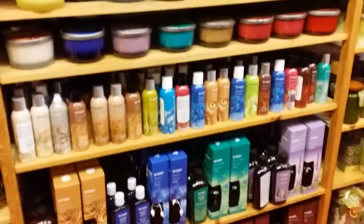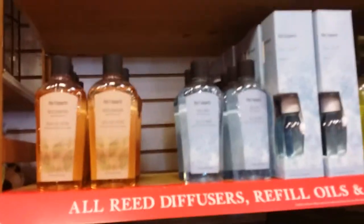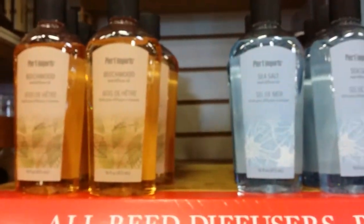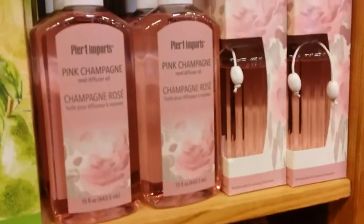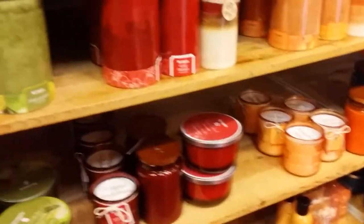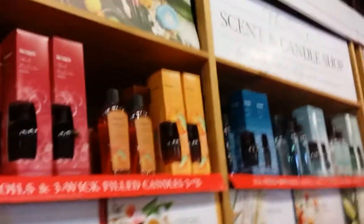Home fragrances. Smell goods for the house. Honey and pear, blackberry sangria, sea salt, beechwood. Oh, I bet that beechwood smells so good. Oh, pink champagne. Diffusers. Some candles. Oh, amber and musk. I bet that smells so good. Honeysuckle. And then the sprays. More of the liquids, and some potpourri. More candles, all the way down.